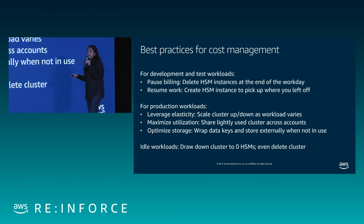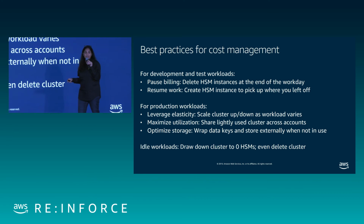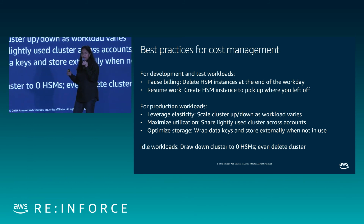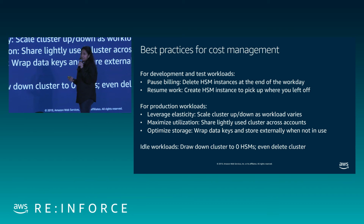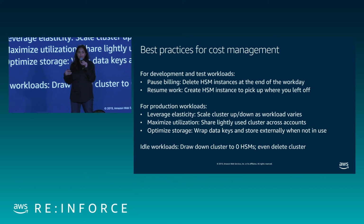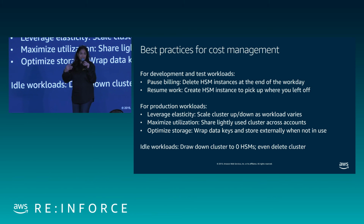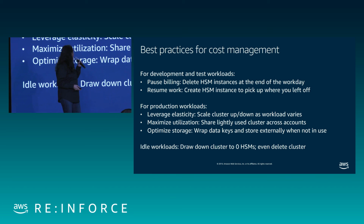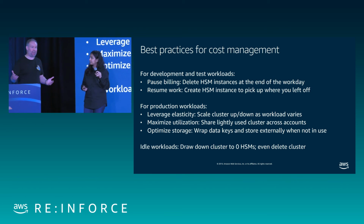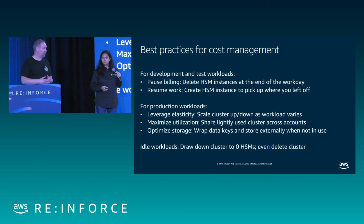You can maximize utilization by sharing clusters across accounts, right? The HSM lives in your VPC, but you can do VPC peering across accounts. And so if you have HSMs that are only used once in a while, create a centralized account, manage it through a centralized security office, delegate access to whoever else needs to. Use transit VPC, use any other mechanism to make that available anywhere. It's just an IP address on an ENI at the end of the day.